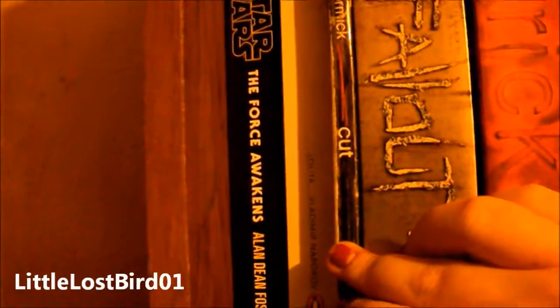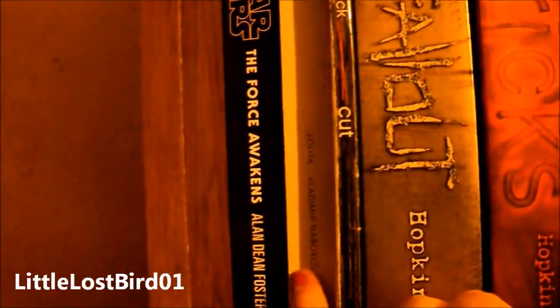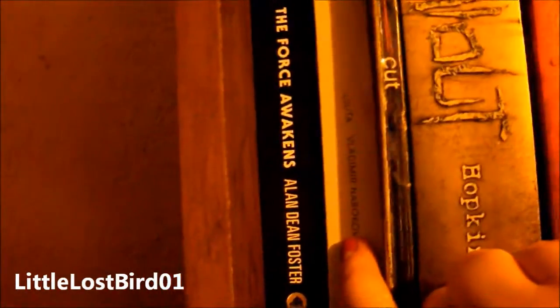Then we have Cut by Patricia McCormick, and then we have Lolita, and I'm not going to try to pronounce the author's last name.